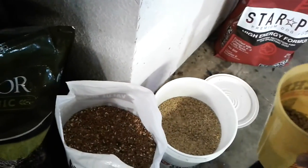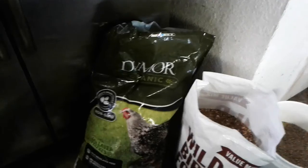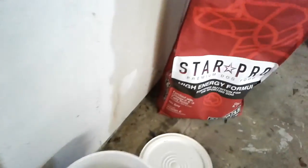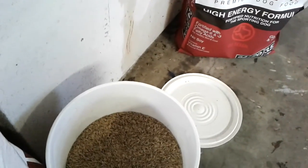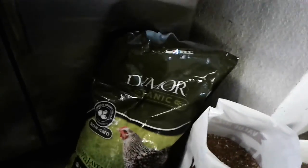But the other thing I do, just so that they get the balance that they need for laying, is I use more organic laying pellets. That's basically to give them their protein, since they don't get that in the other ones very well. So the reason I got that one is just because it's the cheapest organic feed.